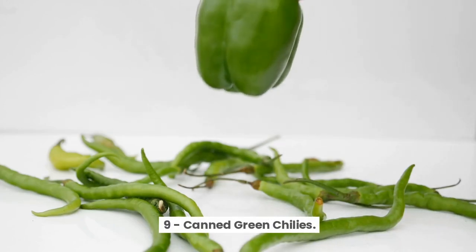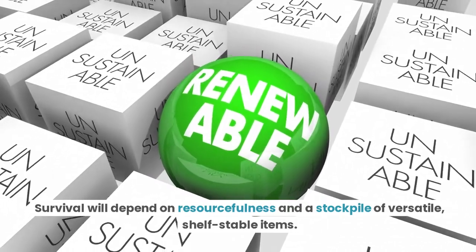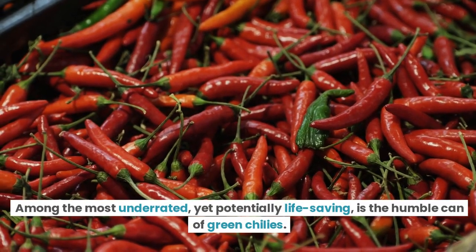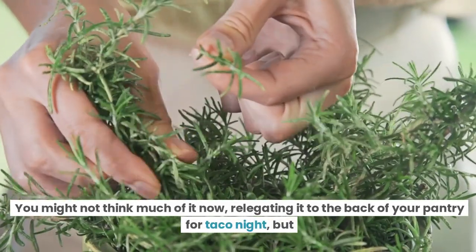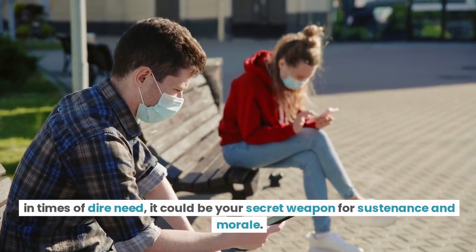9. Canned green chilies. When disaster strikes and the world turns dark, survival will depend on resourcefulness and a stockpile of versatile, shelf-stable items. Among the most underrated yet potentially life-saving is the humble can of green chilies. You might not think much of it now, relegating it to the back of your pantry for taco night, but in times of dire need, it could be your secret weapon for sustenance and morale.